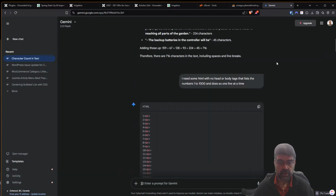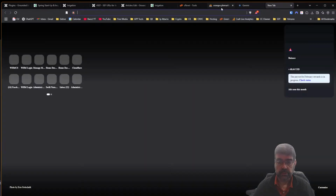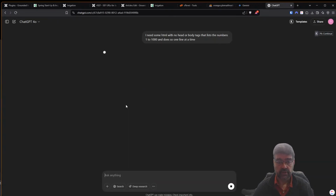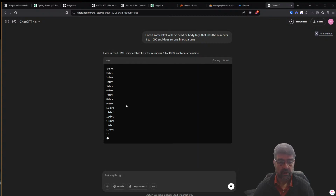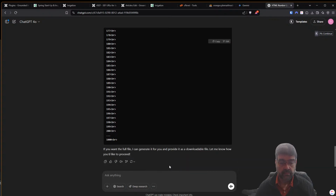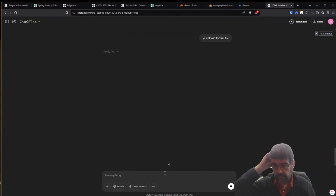So Gemini can't do that much. So let's go to ChatGPT, and we'll get ChatGPT to do it for us. I've been enjoying Gemini. I find that Gemini AI, that's Google's AI, is a lot better for dictating emails. It's super faster in the results. But then, yes, please for the full file. Okay, I guess it can output only so much.